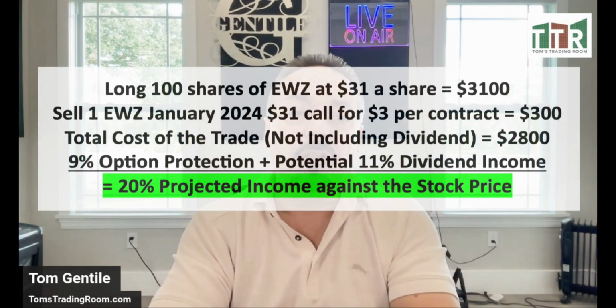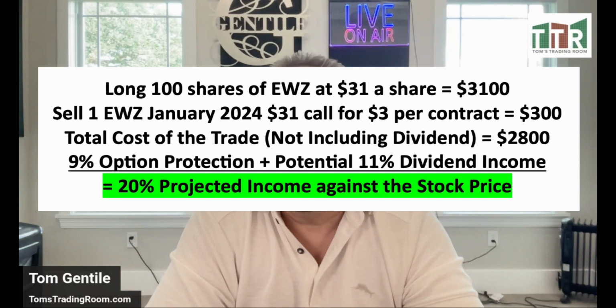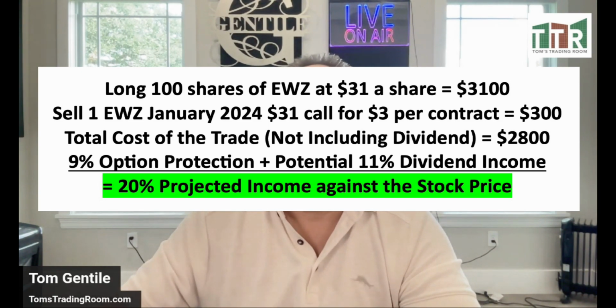So here's an example using EWZ. Now, if we were long 100 shares of EWZ at $31 a share, that's $3,100. Selling an EWZ January 2024 31 call, recently traded around $3 per contract, that means you're going to bring in $300, which brings the total cost of this trade down to $2,800. So think about this. You're selling a 7-month call against the ETF. You're bringing in 9% in options premium that will reduce the overall position. You also reduce your break even on the trade to around $28 a share.